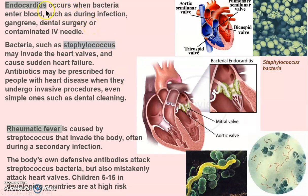Endocarditis. Endo means internal, and this internal tissue sometimes gets inflamed, such as the valves, especially the mitral valve. We're on the patient's left side, and sometimes Staphylococcus bacteria will get in there. That's why when you have a patient with a history of heart disease, sometimes they're prescribed antibiotics for any kind of procedure that's even slightly invasive, like a dental cleaning, because once the bacteria get in there, now we have a serious situation.